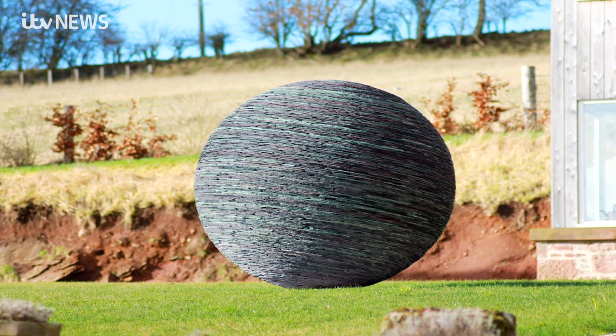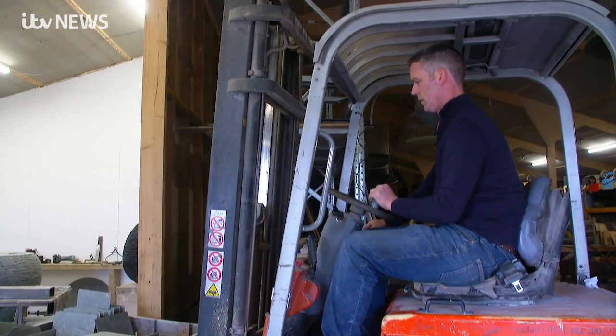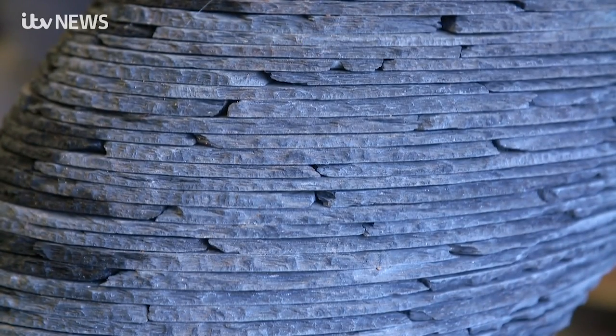The apples and pears comes from Vermont in the States. It's similar geology to Welsh slate. Millions of years ago, Wales and the eastern seaboard in the States would have been joined together. So the green slate would come from Vermont, red slate from New York, and I probably use about half of my slate still from the Lake District and from Wales. So the grey-blue slate comes from the Lake District along with Westmoreland, and the heather coloured slate and some of the greys come from Wales.